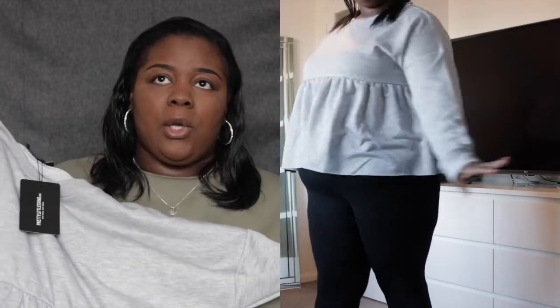I would have wanted it a little bit baggier, and I thought because it's a poof-like top, I could go a size smaller, but I could have just gone for my size, a size 24. But I may keep it, I may exchange it for a bigger size.